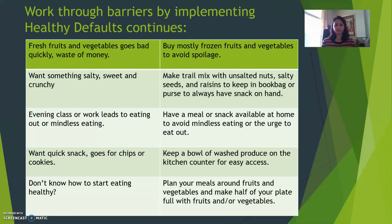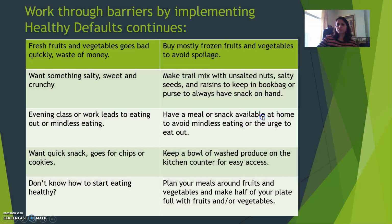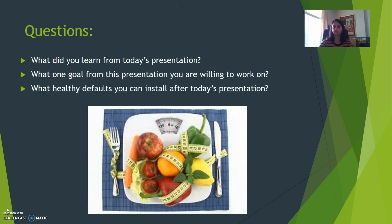Want a quick snack? Go for cookies or chips. There's research that keeping a bowl of washed produce, any fruits or vegetables, right there on the counter will help with the urge to go for chips or cookies. Don't know how to start healthy eating? How about just planning your meals around fruits and vegetables by making half of your plate full with fruits and vegetables.